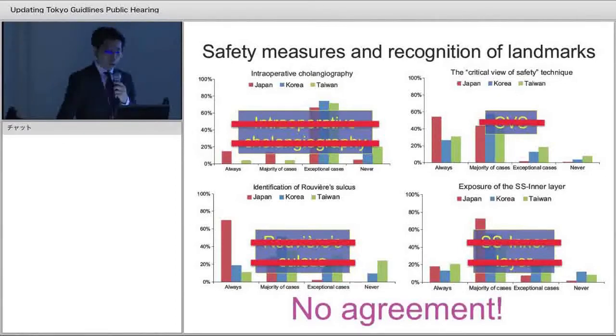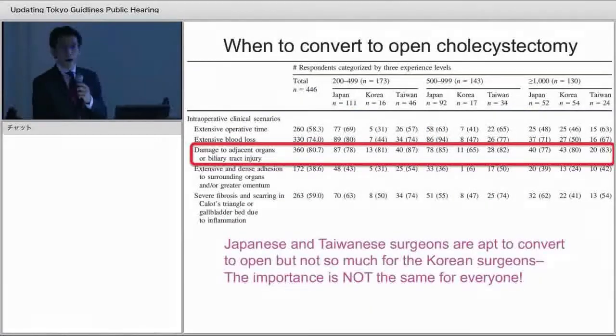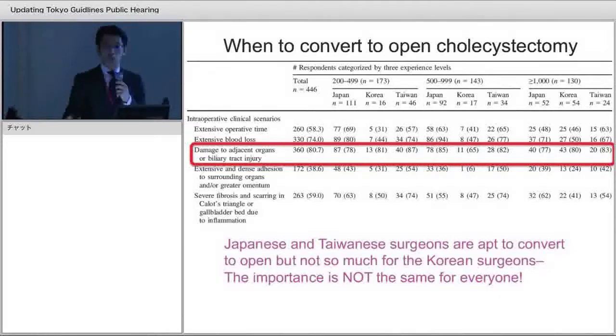And what are the clinical scenarios when you decide to convert to open cholecystectomy? The only item that reached a certain degree of agreement was damage to adjacent organs or bile duct injury. That's when you convert. Everybody will probably agree with this, but it's already too late. And for all the other things, extensive operative time, extensive blood loss, extensive adhesion, severe fibrosis and scarring in the Calot's triangle area, basically everybody sees it in different ways.